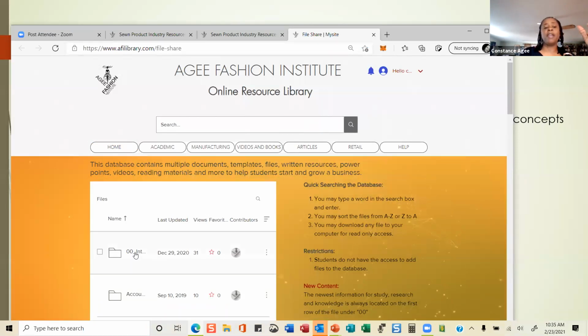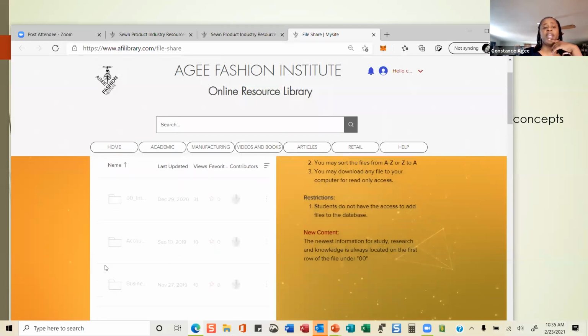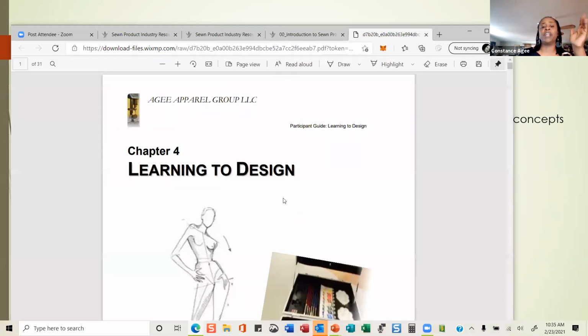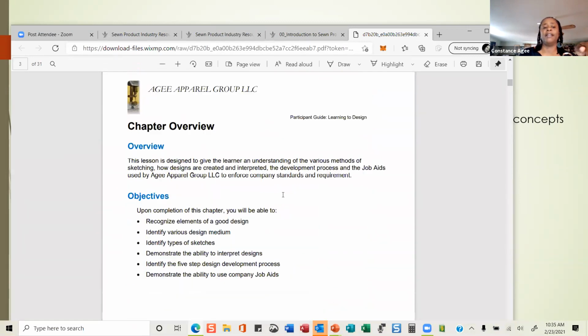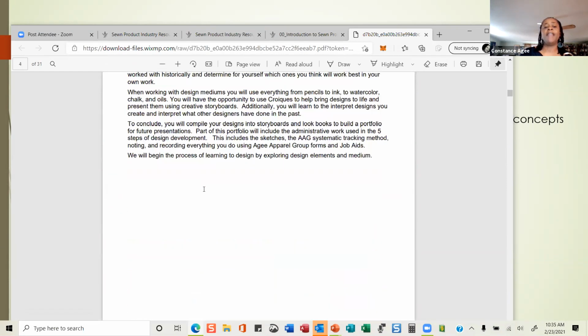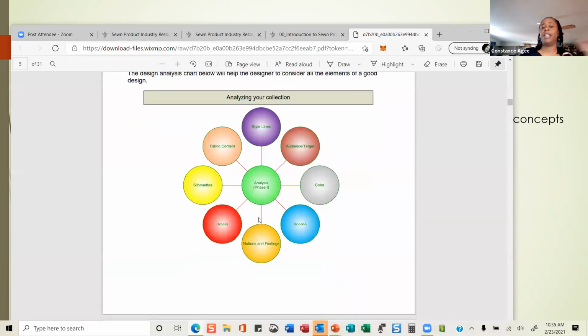All the content that we have here, you can see and do your reading. Just to open up one of the chapters, the chapters are specific to what you're going to be learning. If you're going to be learning about design, it will give you the objectives of this particular chapter and the overview of it. Then you're going to learn what elements of design mean. If you're creating a product, what does that mean? How do you analyze? Everything begins with analyzing something. So in the analysis phase, who is your target market? What season are you working with? What product do you need? What fabrics do you need? And as far as notions and findings, am I going to use zippers?